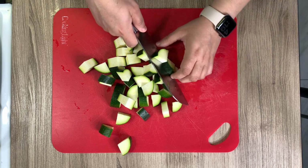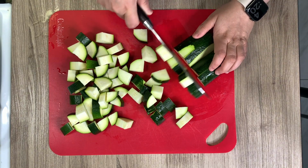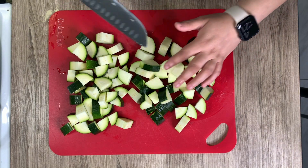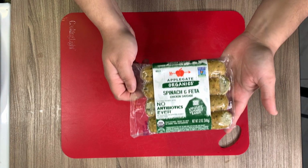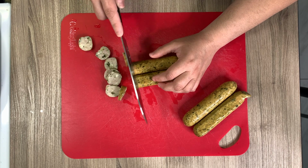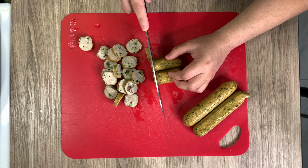So I needed to use up some zucchini, so I just went ahead and diced up 2 zucchinis into some smaller bite-sized pieces. And then I had picked up these chicken sausages the other day. They're spinach and feta flavored. They're actually really good.